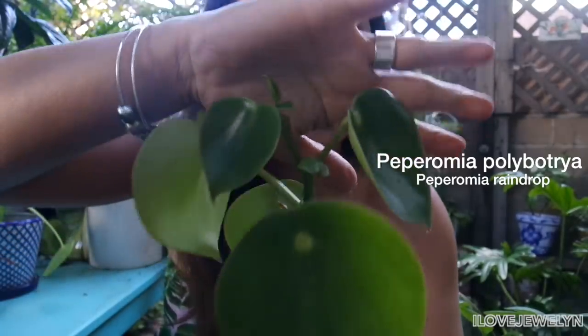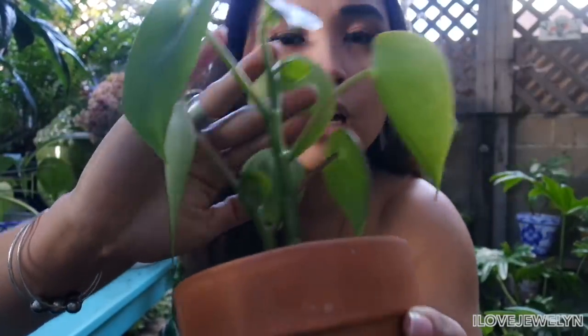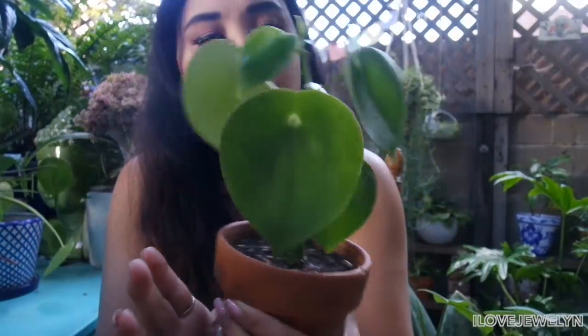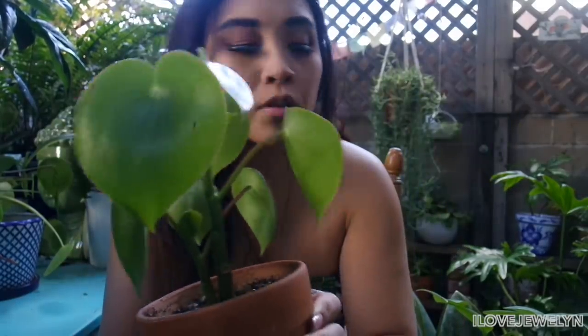A lot of new growth. I featured this particular plant on my pot of fame for February, but you can see that there's little baby raindrops there. It is so adorable, guys. This again is also a rare plant where I live. So it's kind of interesting that I'm picking out plants that are rare that I have in my collection for top 10. You'll see the trend will change very soon.